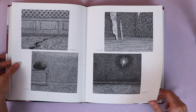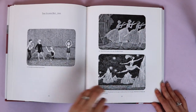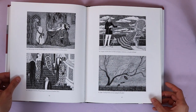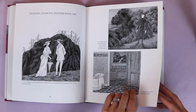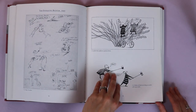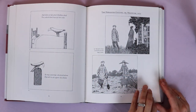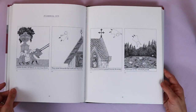And you're seeing his work, or at least I'm seeing his work through the years. 1966, The Gilded Bat, The Blue Aspic. So I think this book would be best for readers who are interested in how Edward Gorey developed, maybe a little bit more about his life, about his career. The Epileptic Bicycle. I love this. I love the white space around it. This one is far less long than the other book, Amphigorey Also.